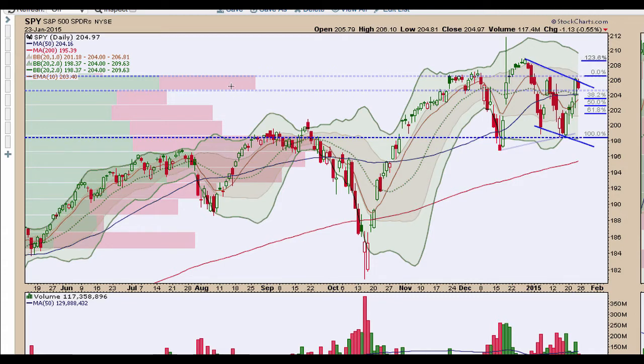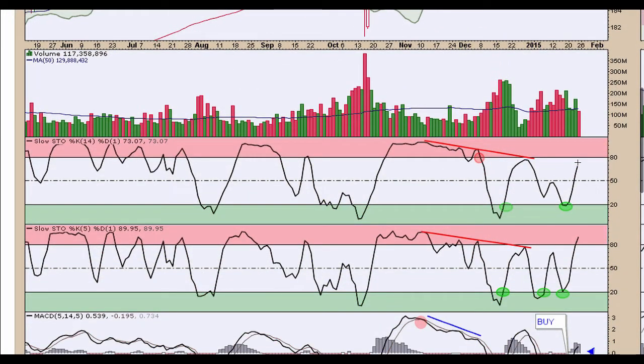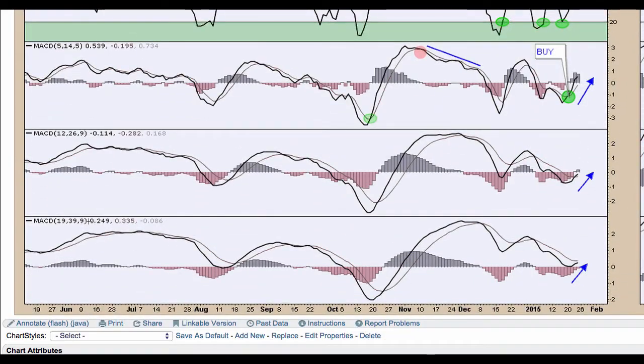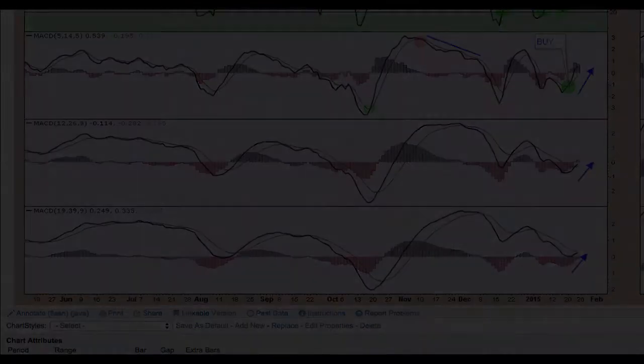So we're right inside of this volume by price bar. Slow stochastic does have a little bit of room. It could continue to move higher on the 14-1. The MACD, longer time frame, 19-39-9, could conceivably move through and push higher, giving us another cross on all three of these MACDs.